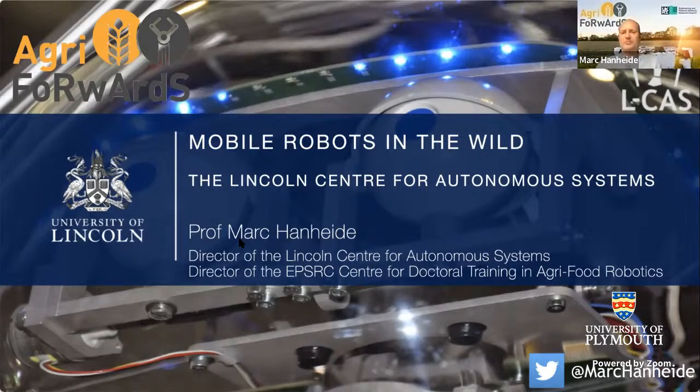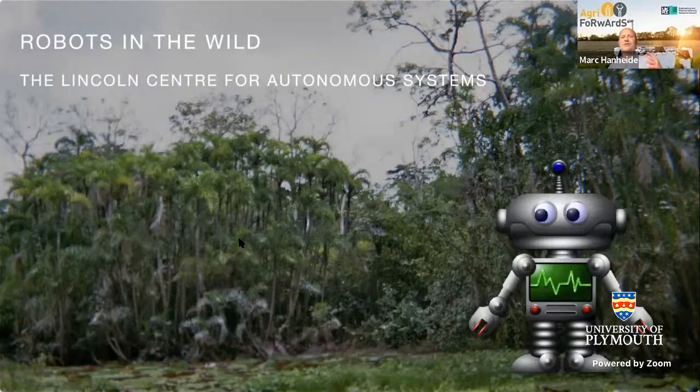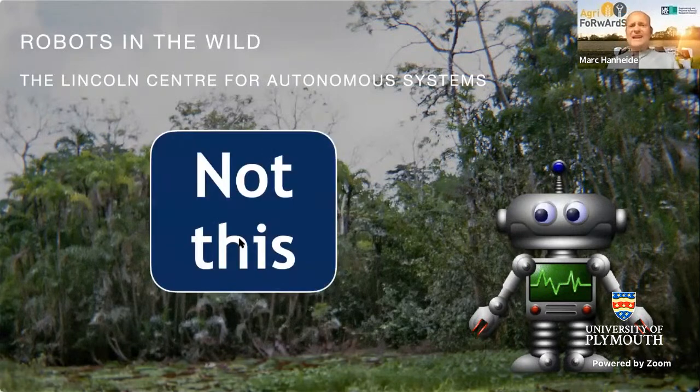And this is also not going to be overloaded with formulas. I probably got like one or so just to blind you all, but it's pretty much hopefully easily digestible for everyone. Right, so moving forward, when I say robots in the wild, I don't mean cute robots in the jungles necessarily. So it's not really this, even though we're going to talk a lot about outdoor robotics as well as we move on.